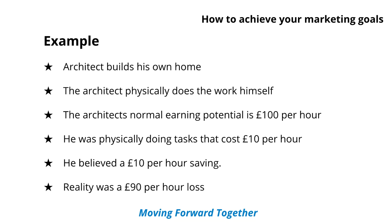Here's an example to illustrate the point I'm making. An architect decides to build a house for himself. Rather than employing a building company, he decides to do the work himself with a builder friend. This architect can normally earn £100 per hour for doing design work. But instead, he's on a building site digging the house foundations by hand.